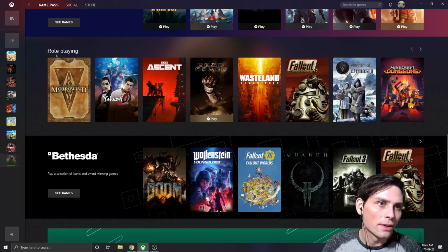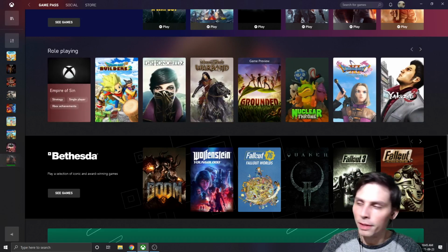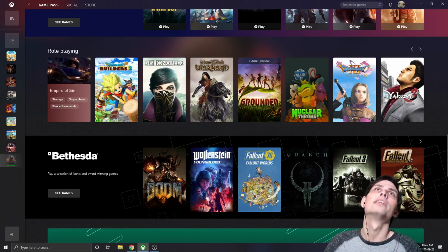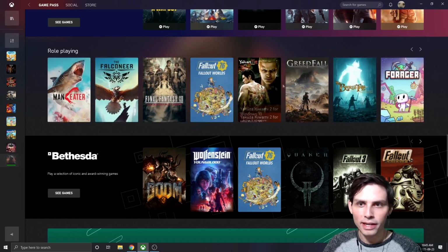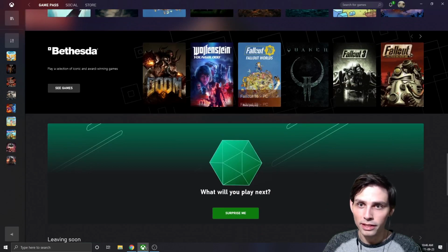And then you can go to role-playing. There's a bunch of role-playing games. Really cool stuff. Mount & Blade Warband is one of my favorite games of all time. If you have not played Mount & Blade Warband, you have to play it. It's amazing, okay? It's so good. A bunch of Yakuza games. Maneater, if you think that's cool. Greedfall. Forager. Forager wasn't my kind of shtick, I gotta say, but if you like it, then why not?